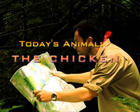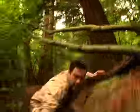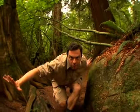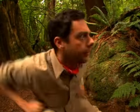Today's animal, the chicken. G'day fellow adventurers, and welcome to another episode of Safari Man Dan. Last week, you saw Amelia and I wrestling with lions and hibernating with polar bears. But today, we'll be looking at an animal that lives much closer to home, the chicken.